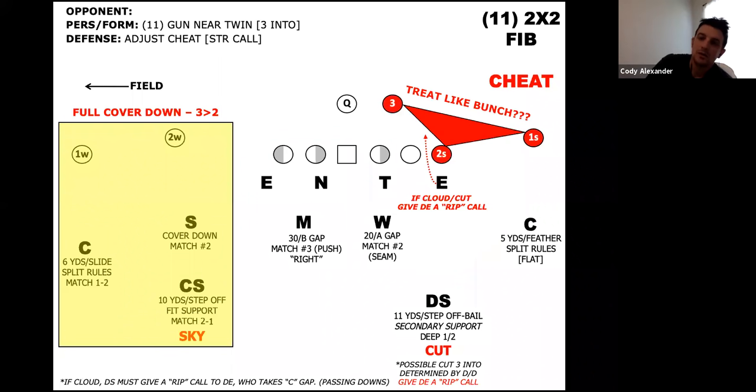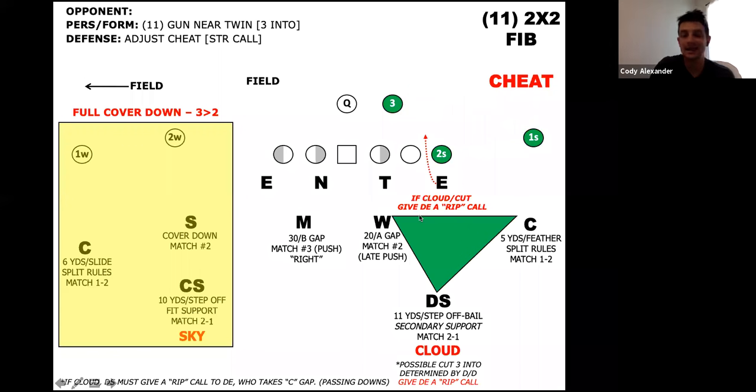Okay? So now that means he's just basically going to sit, and he's keying 3. If 3 comes to him, he's taking him. If 3 blocks, I'm taking 1. If 3 comes out, I got him. And now I've got the corner and I've got the push, and that lets him sit in there, and he's just reading his guard to 3. So if 3 flies out of there, he knows now I've got to push with him, and I'm looking for 1 coming back inside. So that's cut, and that's cloud.